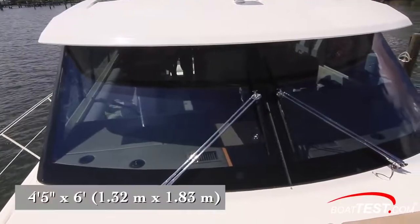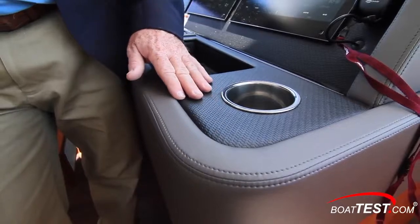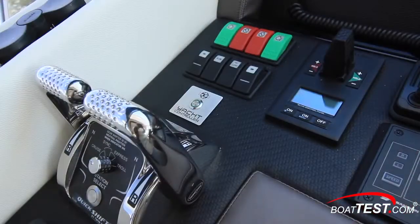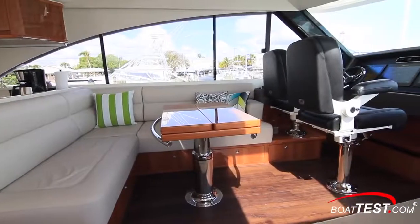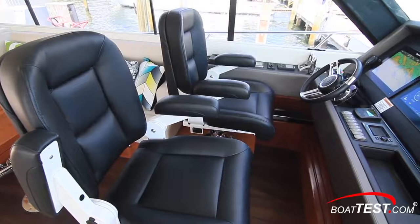With such huge windows, we're happy to see defroster vents, and notice how the fit and finish continues with the basket weave upholstery and leather with double stitching. Now this is cool. A push button just ahead of the digital engine controls is used to activate the optional yacht controller, which allows remote connectivity between the main engines and the bow thruster. But more on that as we get into the docking segment. Evidence of this being an ideal couples cruising boat is the addition of the second seat at the helm station.